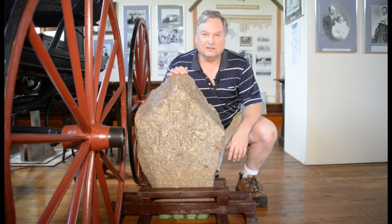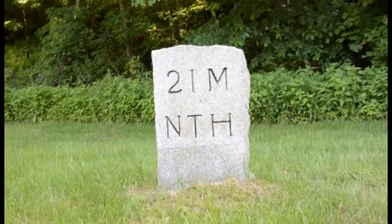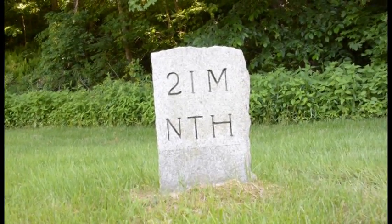And again, the halfway house was just slightly west of where this stone was. Today, the Tin Barn down on Route 6 is what's left of that complex. Originally, there was a much larger barn there, and there was a very large house there, and that was the halfway house.